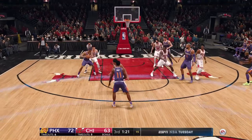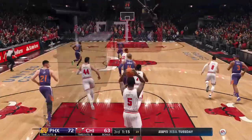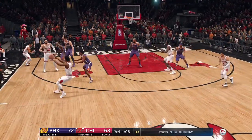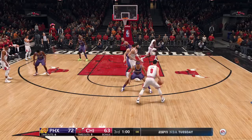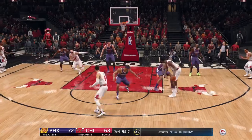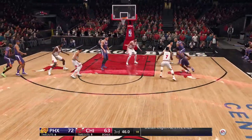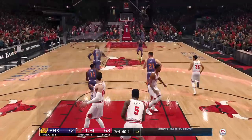Knight. Dudley hoping for position in the paint. Shoots it for two. Shot in and out. Portis. Lets it go. Strong rebound by Knight. Pick up. Oh, quick move, gets inside. Fires again. Dudley misses another one.